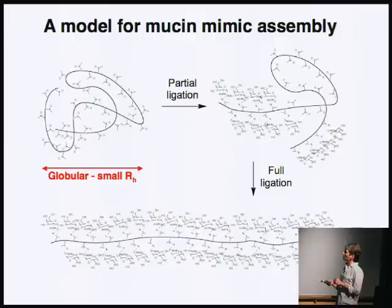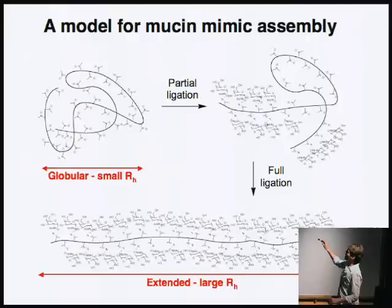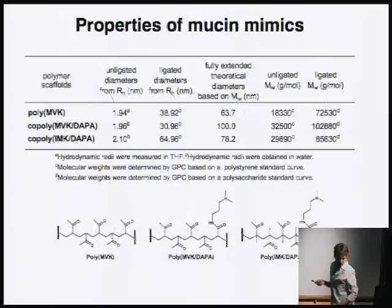So in our model, before the sugars are attached, the polymer should just be kind of a random globule. It should have a relatively small radius of hydration. But after the sugars are added to the polymer backbone and it's fully decorated with sugars, if it is rigidified, we would expect a much larger radius of hydration. So we can measure these numbers, and here are some data.